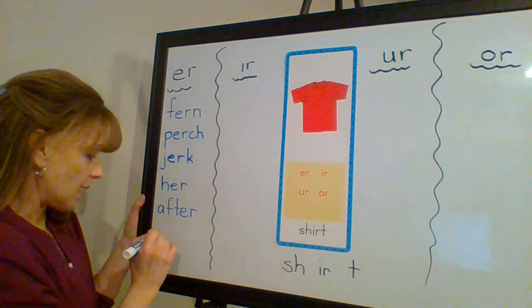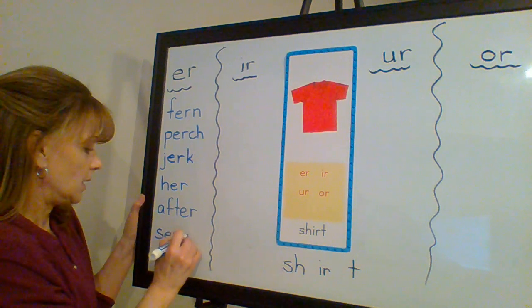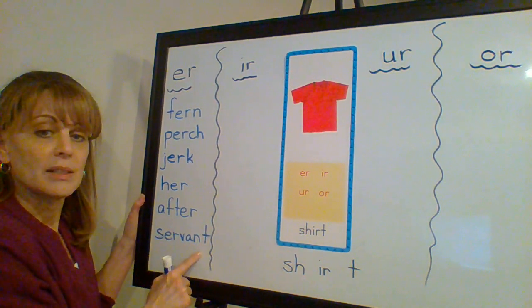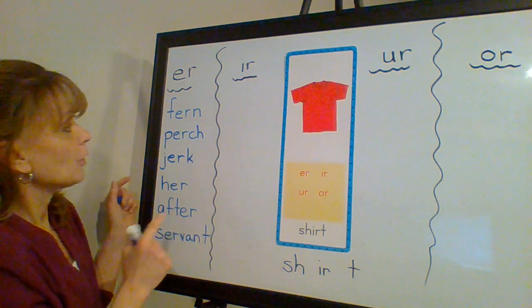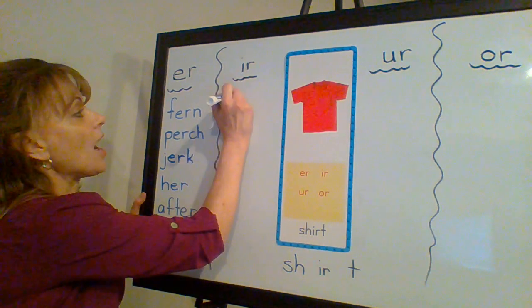And the last one I'm going to give you is servant. Someone who works for you would be a servant. Servant. Those are some ER words. And then we have our IR words.